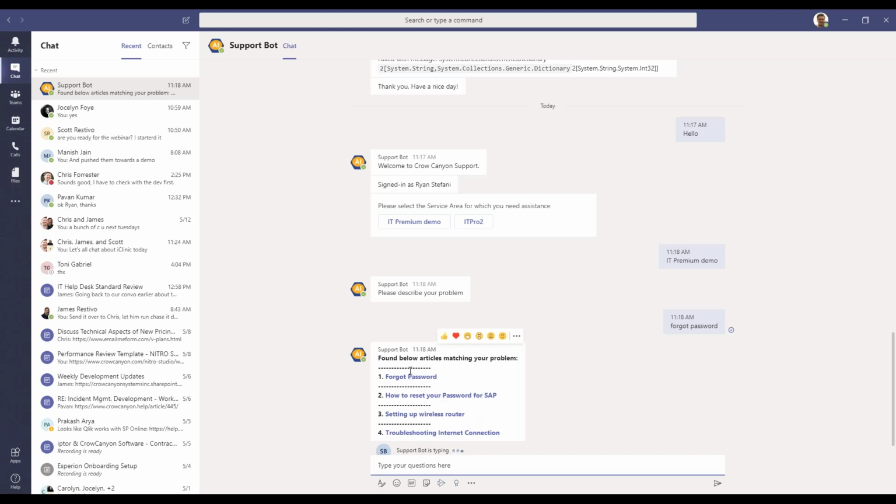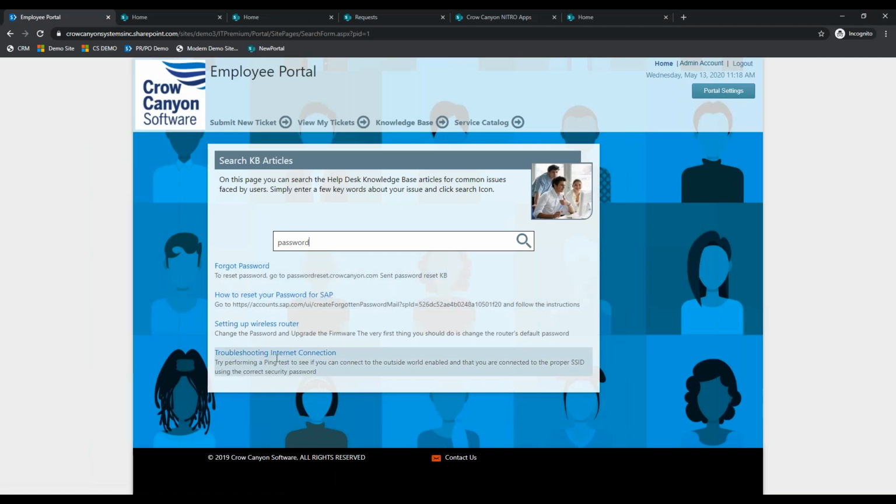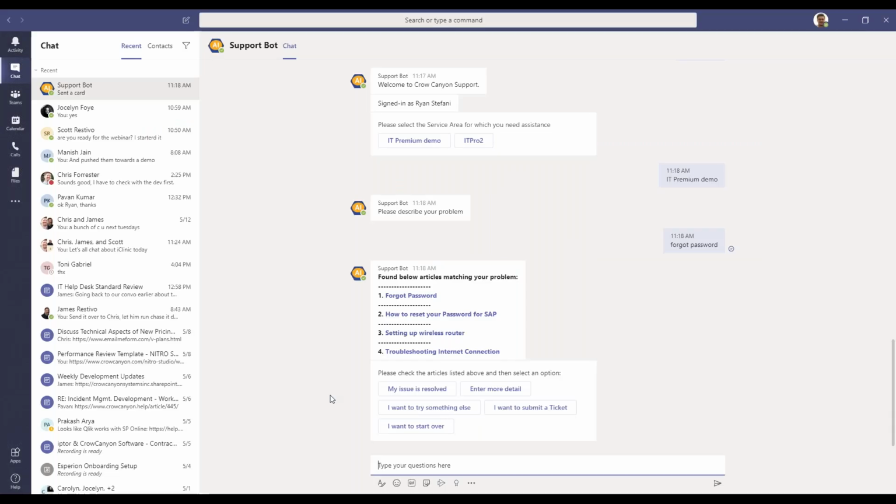Boom. The 4 that were suggested here are now in Teams. And the cool part is that they can actually still submit a ticket from here as well. So what we're doing is prompting them to look at these articles first, because some end users read articles and some don't. Just the nature of the business.